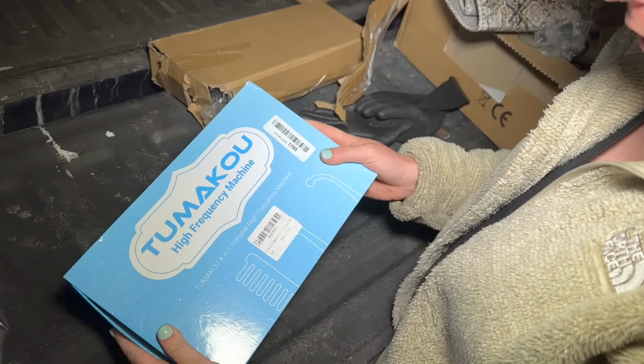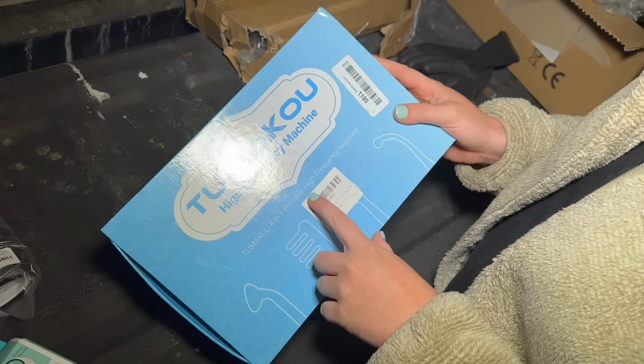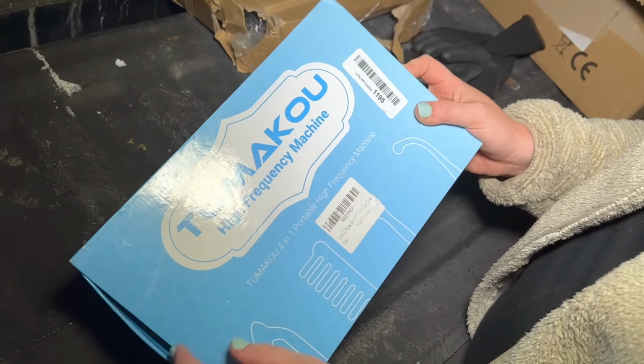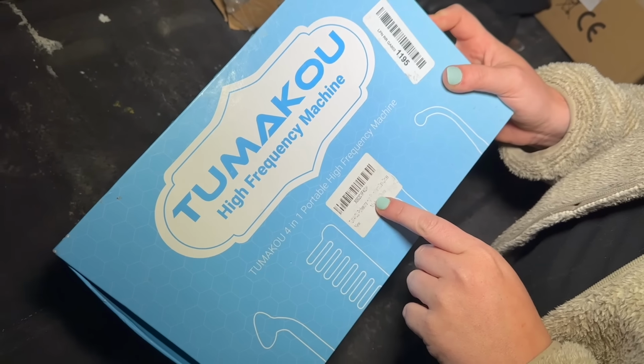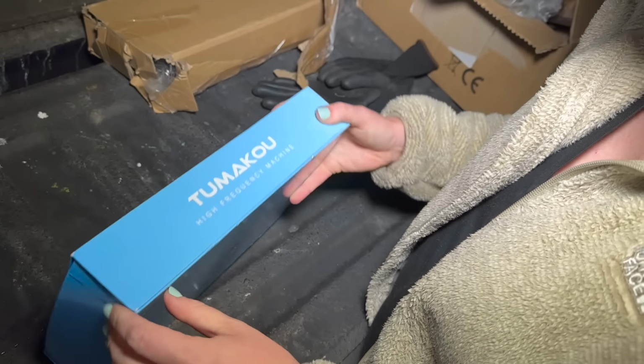So we got a few more boxes left. This is actually pretty exciting. Not a lot of stuff, but it's pretty cool. We have a high frequency machine, 4-in-1 portable high frequency machine. It says professional high something wand. There's a return sticker on that.